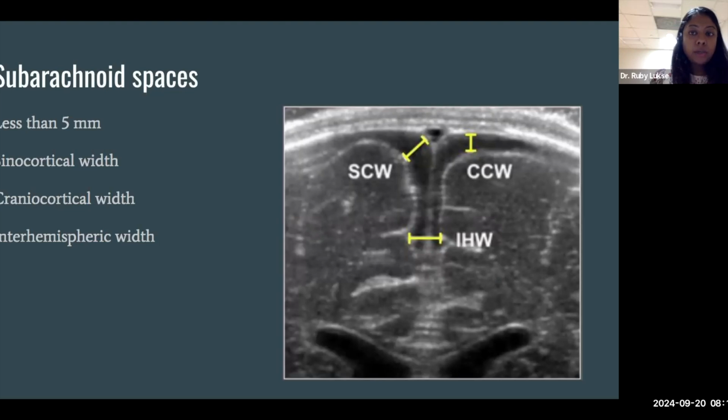Subarachnoid spaces are also something that we typically evaluate with a linear transducer, since that looks at the superficial spaces better. Sometimes patients will come in as an outpatient for macrocephaly or increasing head size, and we definitely do these images to make sure that there's no extra-axial fluid collection. There is something called benign enlargement of the subarachnoid spaces. So the normal measurements are done in a couple of different ways.